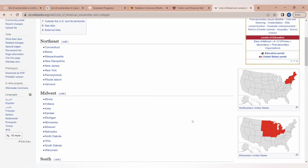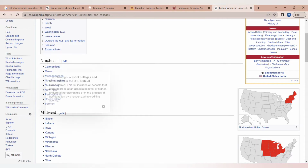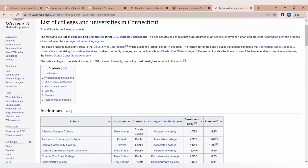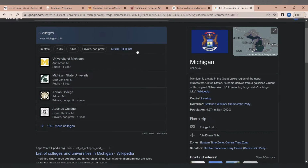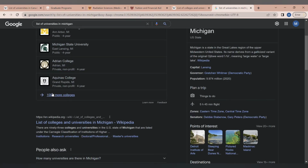Again, you want to be looking at the states because you need to know where you're going, the environments, how the environment is, and if you'll be able to be comfortable in the climate that you are choosing, which is really important, right? So this has grouped it down here for you. If it's Northwest, it has Connecticut. You can select Connecticut and it gives you the list of all the universities in Connecticut, right? So now we're going to go back. So when we come here, we can look at the list of universities in Michigan, right? It gives you the whole list. You have different lists that come up as well, but I'd like you to click right here.